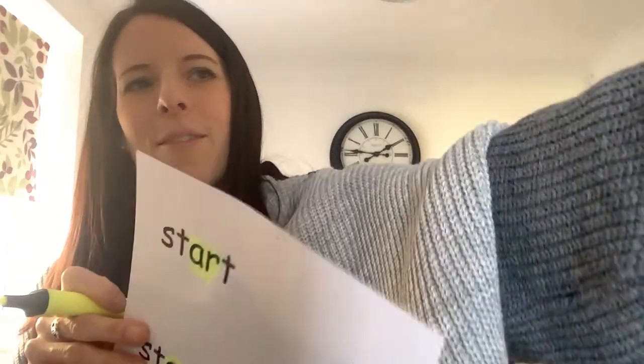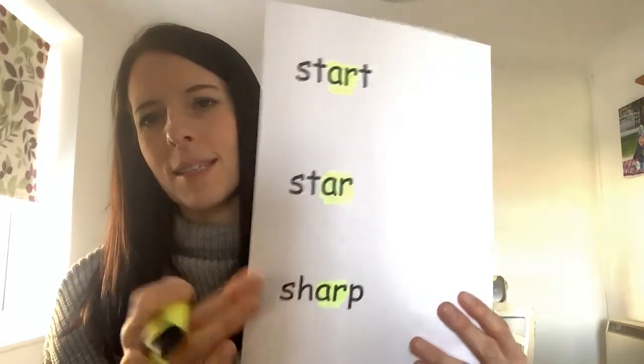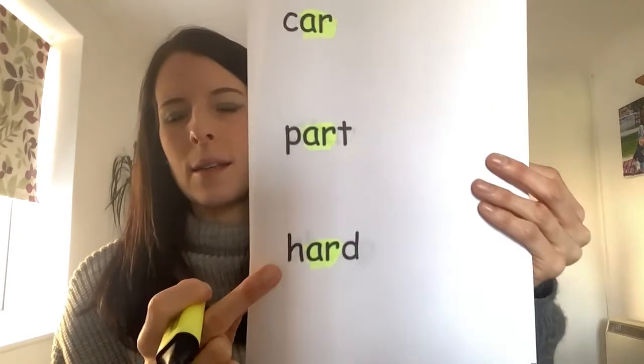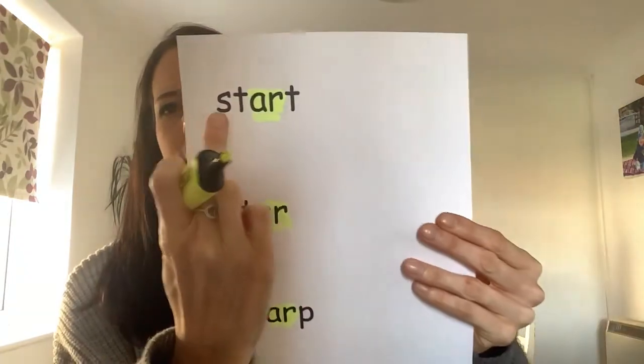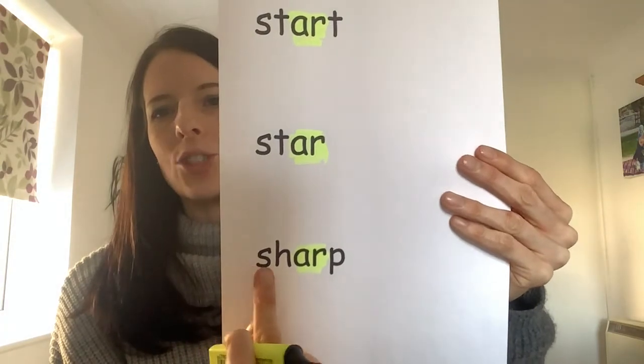Super. Have a look at how many R words we found. Should we have a look? 1, 2, 3, 4, 5, 6 R words today. Can you remember what they say? Car, part, hard, start, star, and sharp.